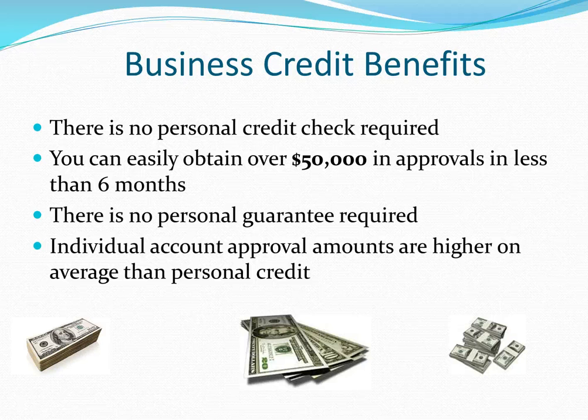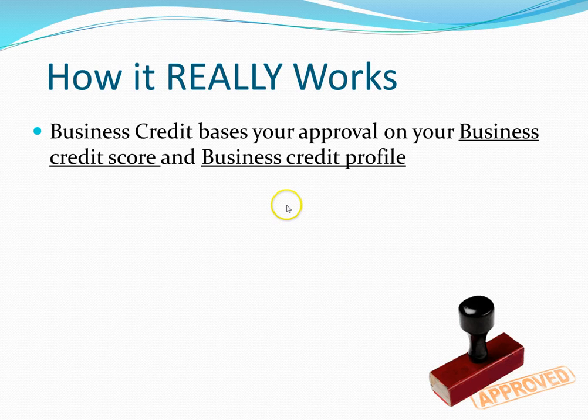Another benefit is individual account approval amounts are higher on average than personal credit. In a lot of cases with business credit, you see standard approvals at $10,000 or higher. That's not common in the personal credit world, right? When you start getting your first personal credit cards, they're usually $250 to $500 limits. Well, in the business world, the credit cards you're going to start building pretty early on are going to be $10,000 type limit accounts or higher. Those limits are much higher than anything you could accumulate on the personal end. So you could build a lot of business credit a lot faster than you ever could doing so on the personal credit. So how does it really work?